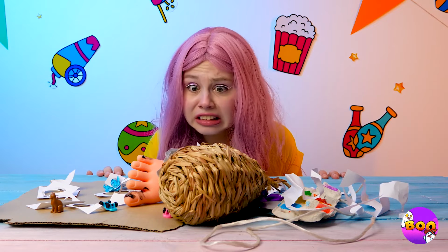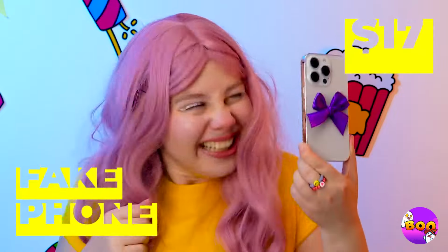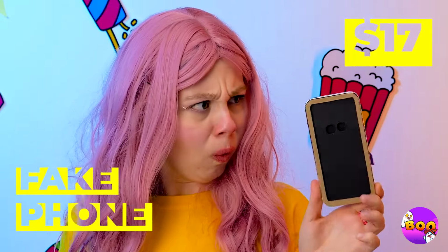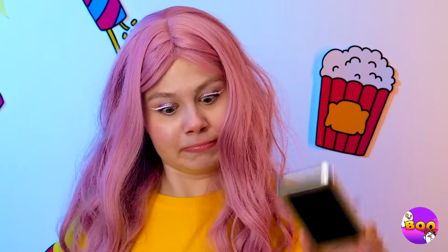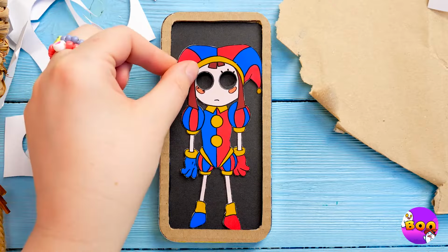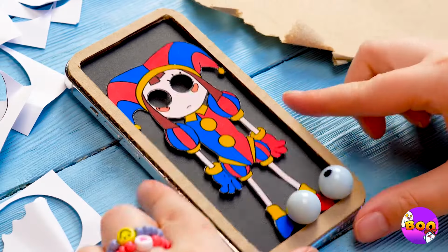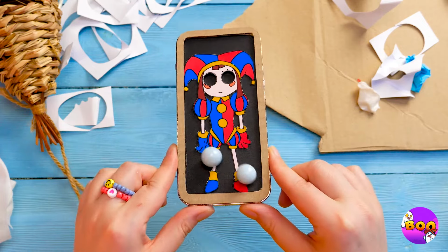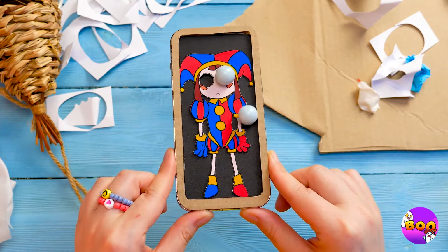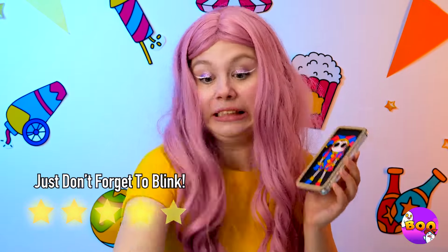Ugh, this place is a mess. Can you find your phone? Wait, there's something strange about this phone. And look, it's Pomni. She's missing something too. You know, maybe these two should go together. Throw in some eyes while we're at it. Let's see if you can roll them into place. Whoops, guess it's time for round two.